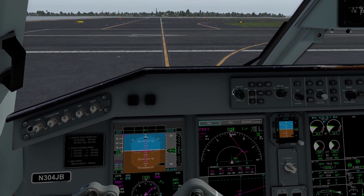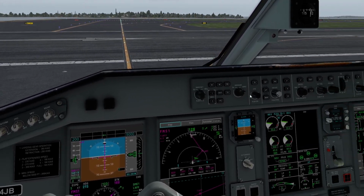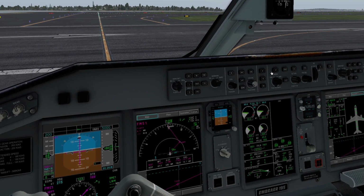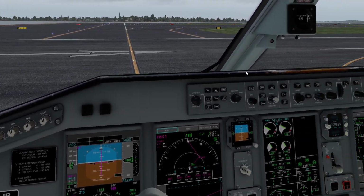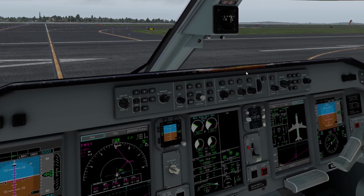That's one thing we did forget to do. 3026. All right. Once we take off, we hit our autothrottle.